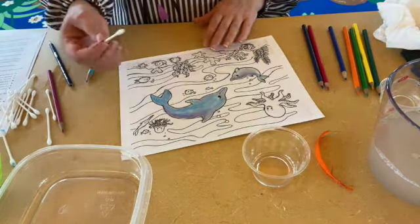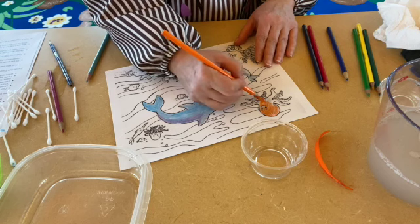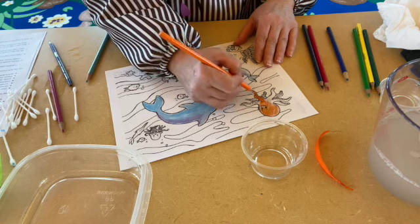You can also dip your colored pencils and you get an even richer effect. Look at how dark that one came out.